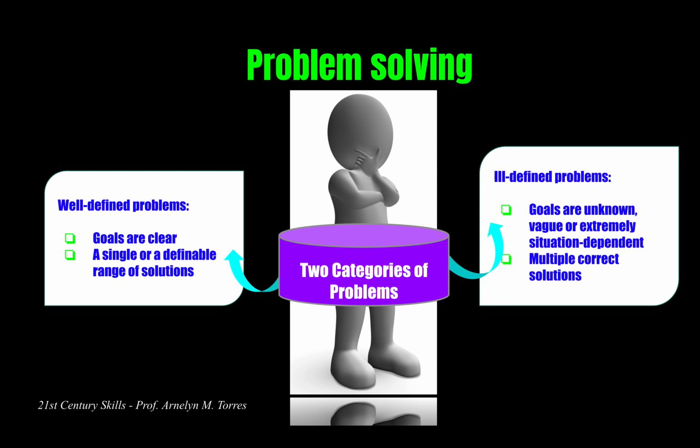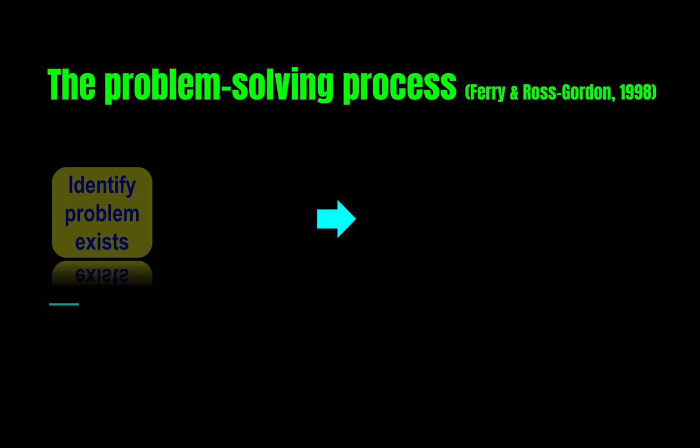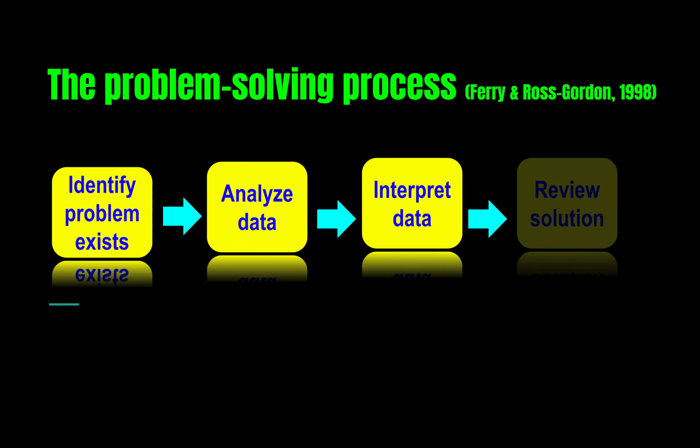But when we are given a problem, sometimes we cannot choose between the two. You cannot just say, okay, I'm open to entertaining problems, and I will only entertain well-defined problems. I don't want to look at the ill-defined because that's very hard for me. But the thing is, in life, we don't have the choice. The only choice that we have is to identify whether it's a well-defined or an ill-defined problem. Before we go to the process, let me just show you that a bit.